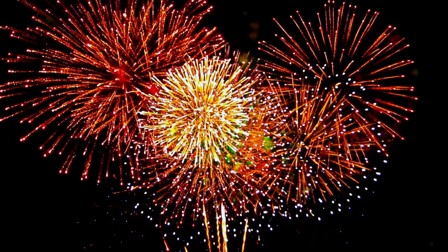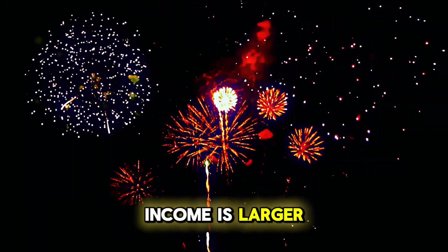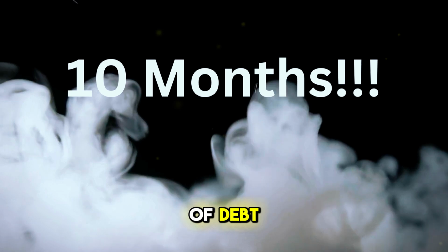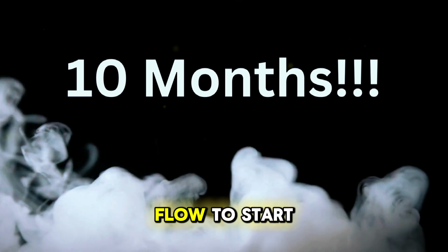$4,786. You can now see that the income is larger than the balance, which means it took us 10 months to pay off $15,000 of debt with nothing but $100 of cash flow to start with.